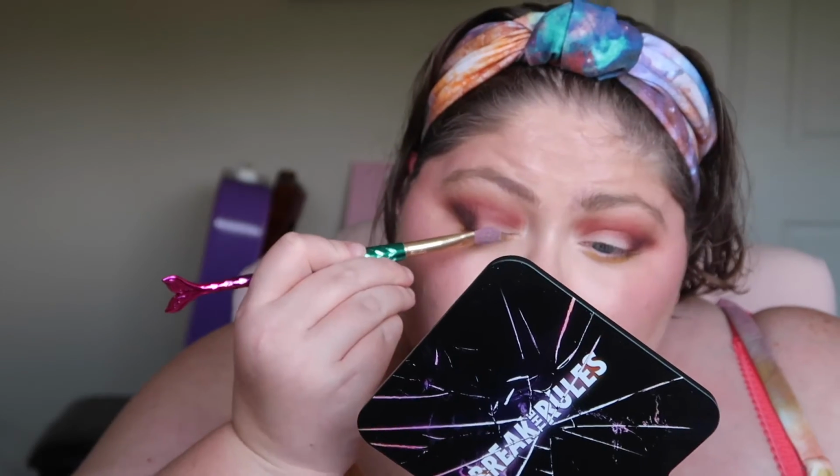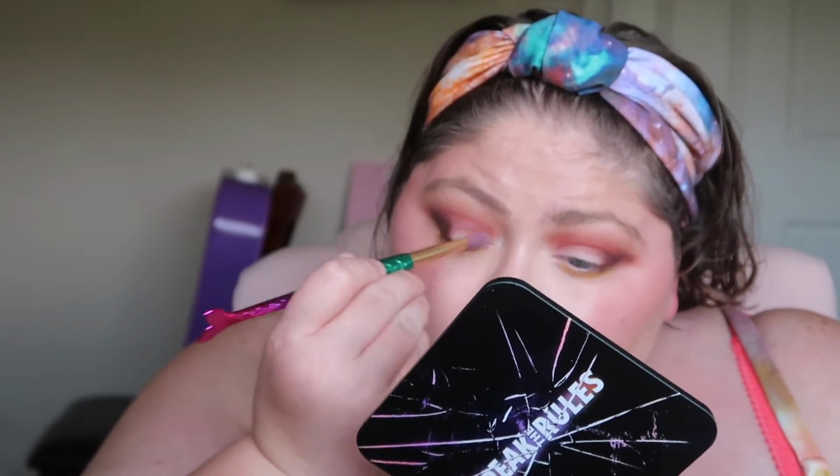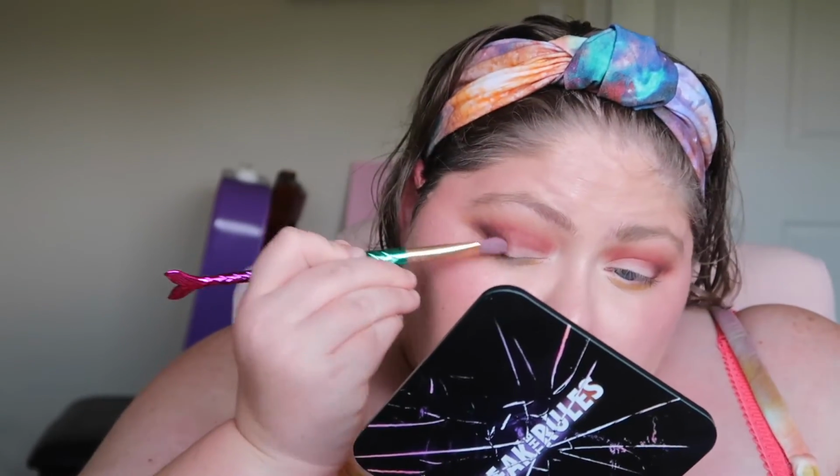I'm just gonna go in with my inner corner shade. Turn on my brush and my NYX glitter glue. And I'm probably gonna end up going on all over my lid with this. So I think I want to do two different shimmers on my lid, and I'm gonna do a darker one on my outer corner and a little bit lighter one on my inner corner. So I do think I'm gonna take it.